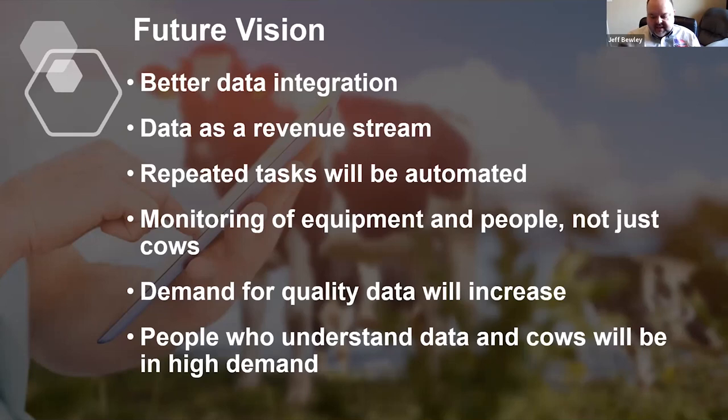And lastly, I want to say that at all levels of the industry, whether that's on the farm, in industry, or in academia, people who understand data and cows will be in high demand. There are a lot of people that understand data. There are a lot of people that understand cows. But where those two intersect, the number of people that have a good understanding of data and a good understanding of cows is fairly limited. And those people are going to be in high demand as data becomes more and more important for our dairy farms.